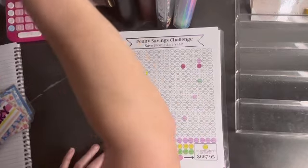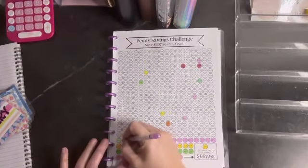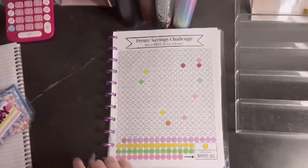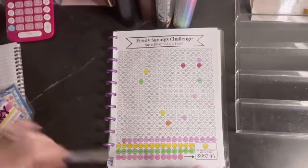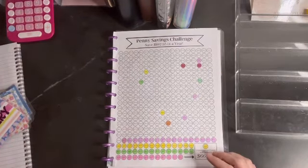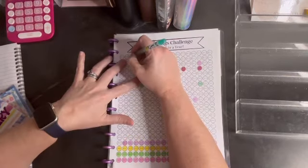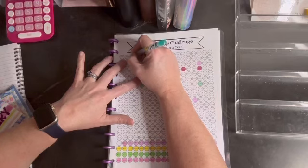That was not the right color. That bums me out. It's not very light in here tonight. All right, well, it's close. All right, and then I'm gonna pick a different color up here for this 3 cents. All right, so we colored in two again this week.